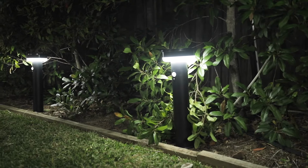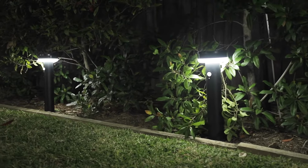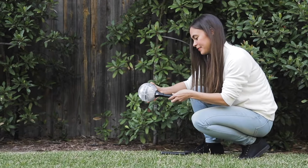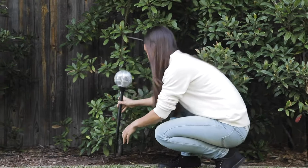And because they recharge purely from daylight, you can brighten your home and garden for hours without worrying about an increased electricity bill. Not only that, but you'll also be lending a helping hand to the environment. It's the best of both worlds for your home and the planet.